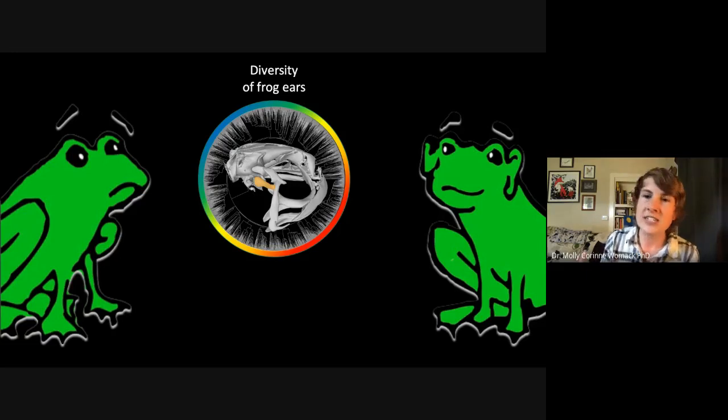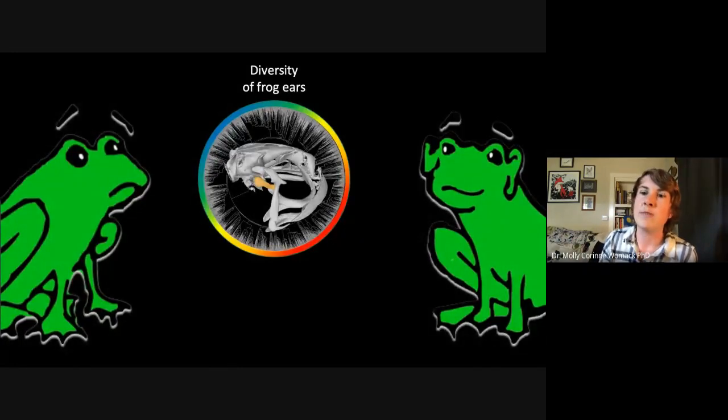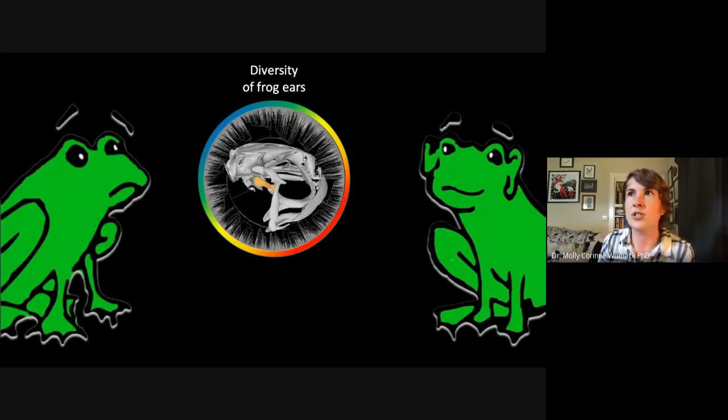And the reason I want to talk about frog ears is not only because they show interesting diversity, but because I think this one tiny little bone actually has a whole lot to teach us about the process of evolution and highlights an understudied important aspect of the evolutionary process. And then the other thing this project does is incorporate museum collections in a ton of different ways.